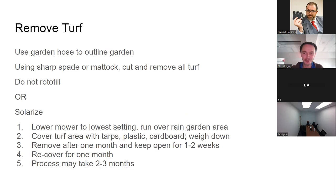You have two options of removing the turf. So if you think about it, this is down in your lawn. There's just grass there. Here's your two options. Number one, a garden hose is good to outline, so you kind of know the parameters. We said we did 8x15, so make sure that you know exactly where you want, because you want to keep to those specifications. So a garden hose is great for that.